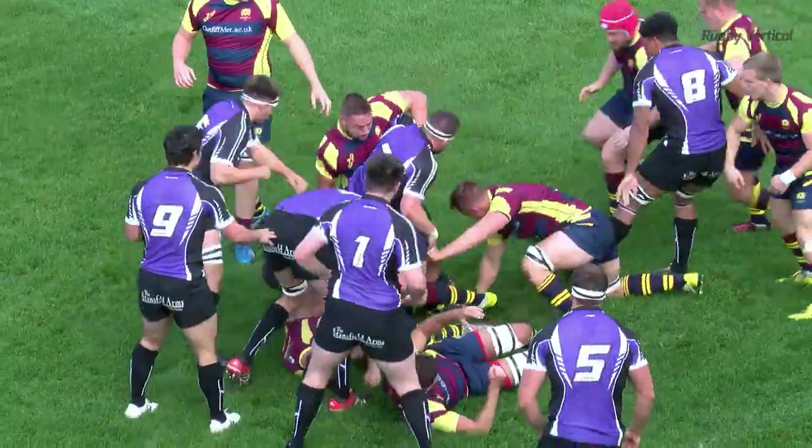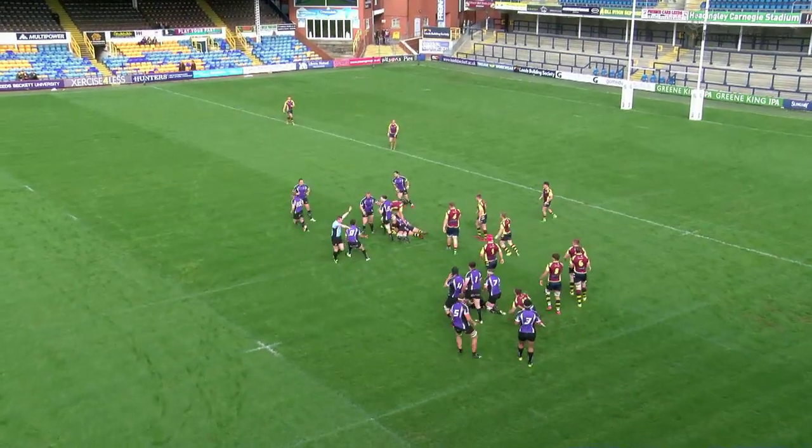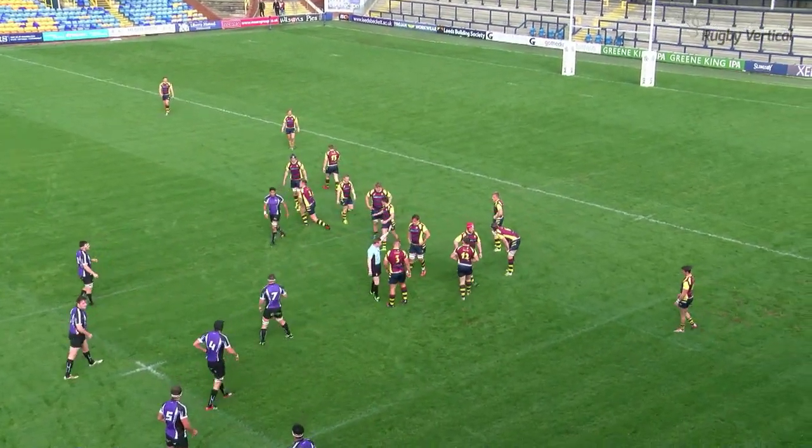A good counter rugby from Leeds. They may have turned it off. No, they haven't. Picked up by Ryan Roach. And they concede the penalty and be a chance for Cardiff to get into the Leeds half.